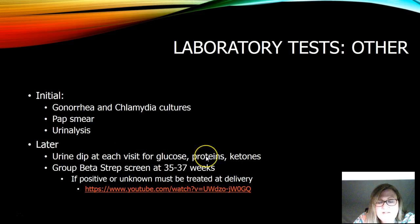Proteins. The protein molecule is a huge molecule. If it's pushed over into the urine from the kidney, we know that we could have high pressure on the kidney, so we might have some hypertension. Ketones is muscle wasting, and we know that people who are in periods of starvation can have ketones in their urine, so we worry about gestational diabetes.